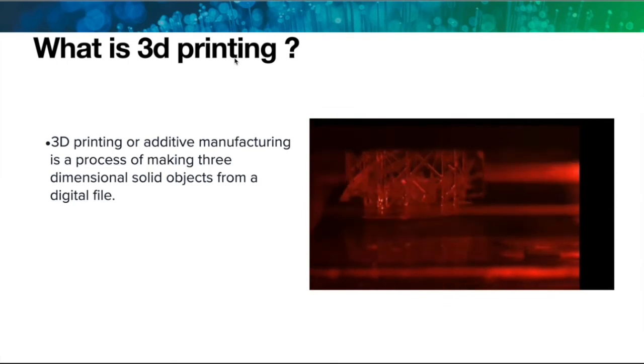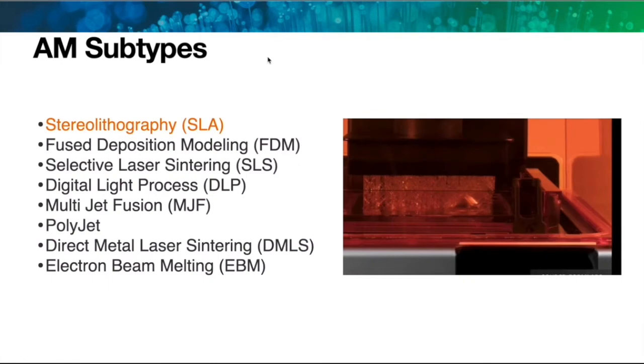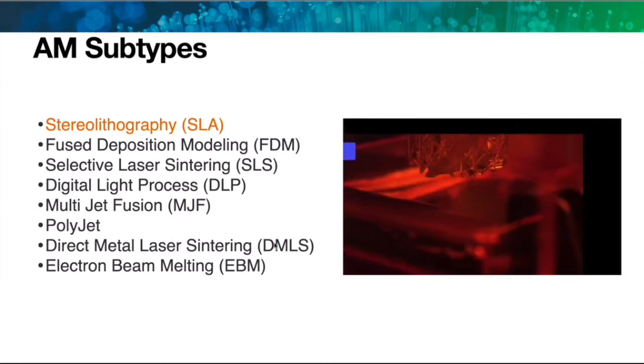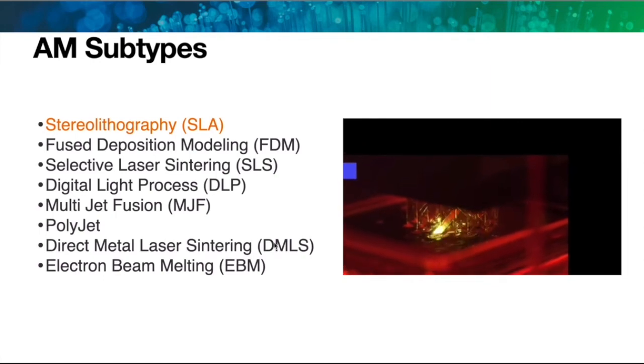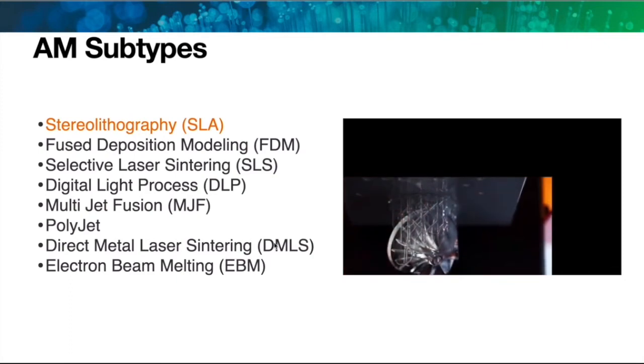This is in contrast with the traditional manufacturing process of subtractive manufacturing, where the object is formed by hollowing out a material. Additive manufacturing would have several subtypes, SLA being the classic model, and stereolithography uses light to cure resin in successive layers. In FDM, or FFF, or fused deposition modeling, this consumer-friendly form of 3D printing is used when one layer of filament is added on top of each other.